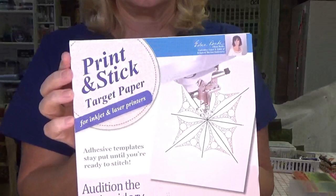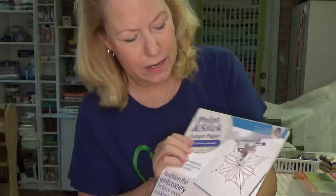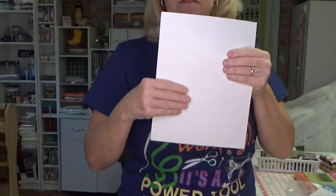This is what it is. This print and stick Target paper is awesome. If you do machine embroidery, this is what it looks like right here. I think they could have chosen a prettier embroidery design than what looks like a spider web. Anyway, whatever. So what this stuff is really good for is if you are doing continuous designs on something, like if you want to do embroidery down on a tunic and you want to make sure that everything meets up just perfect, or if you wanted to do designs down the leg of a jean or something and it's multiples, what you do is you print this and it's got a slick back, but the other side of it feels kind of fabric-y.